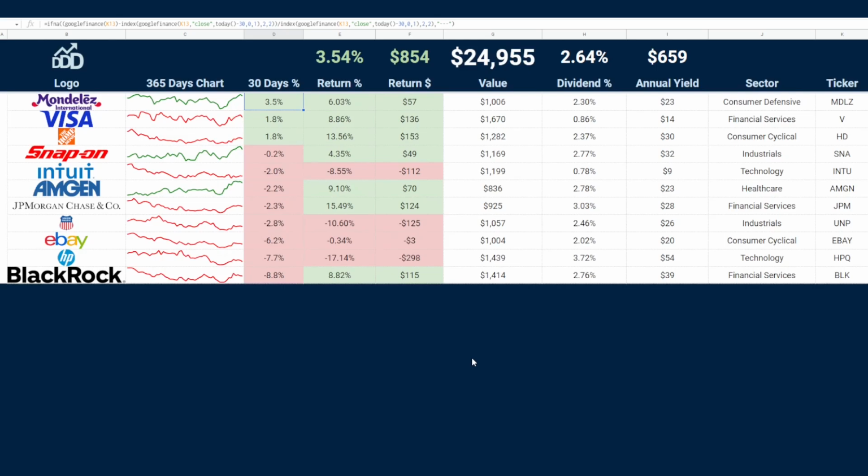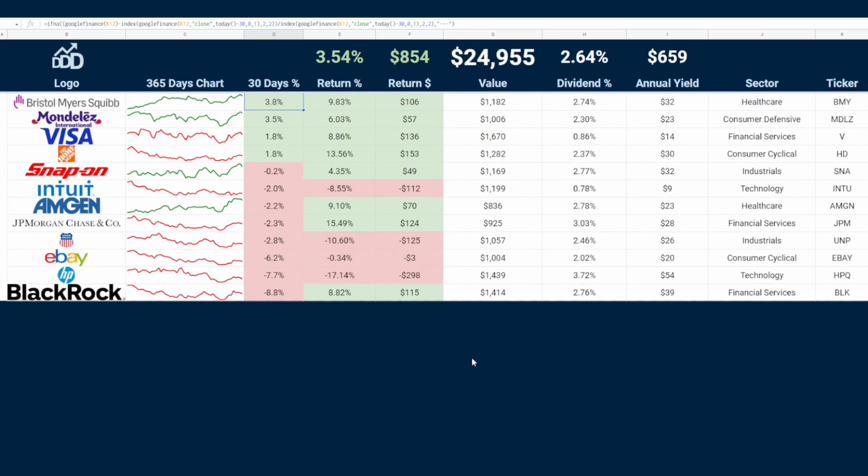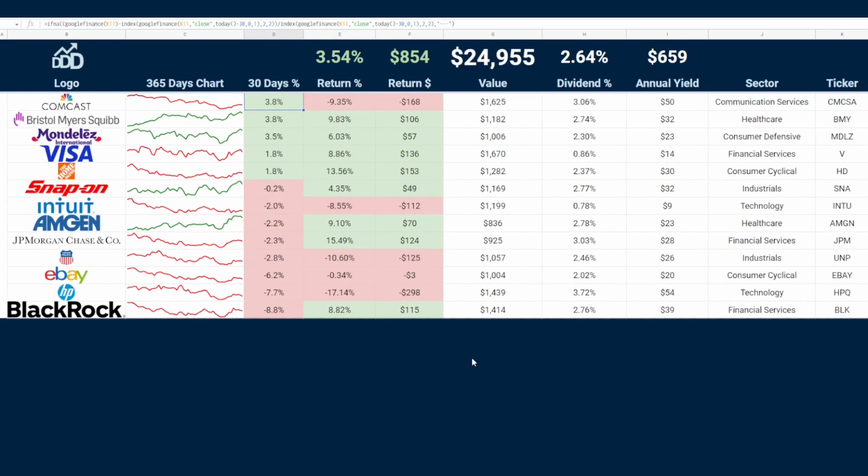Mondelez usually have great numbers now during the holidays with all the chocolate and snacks. Then we have Bristol Myers Squibb, up 3.8%, overall return about 10%. After that we have Comcast, plus 3.8%, but unfortunately still in the negative on the return side.